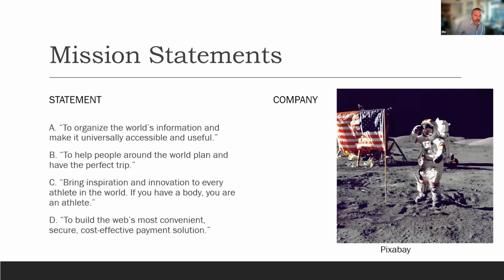If you want to play along at home, put your answers in the chat, and I'll reveal them at the end. The first one is: to organize the world's information and make it universally accessible and useful. It's quite a big mission statement, and I like that one. B: to help people around the world plan and have the perfect trip.